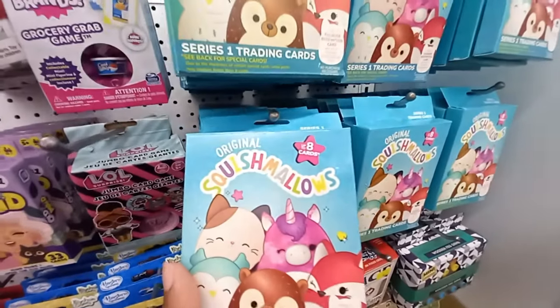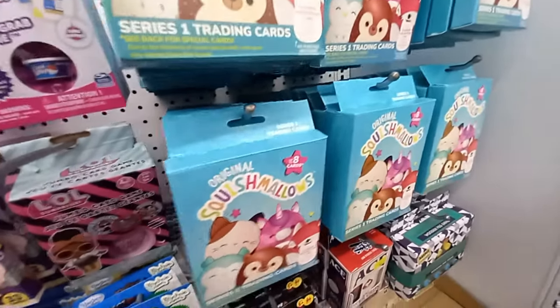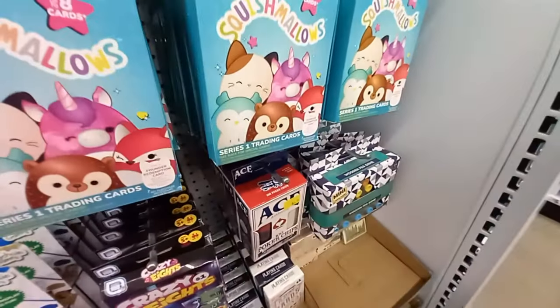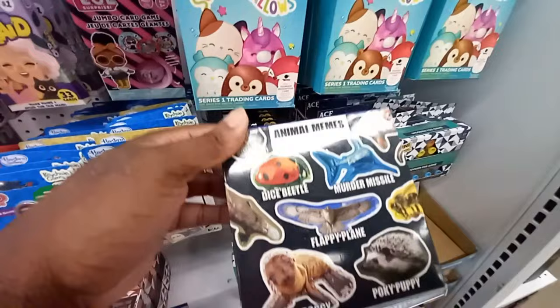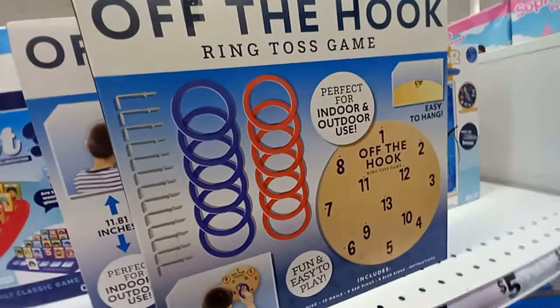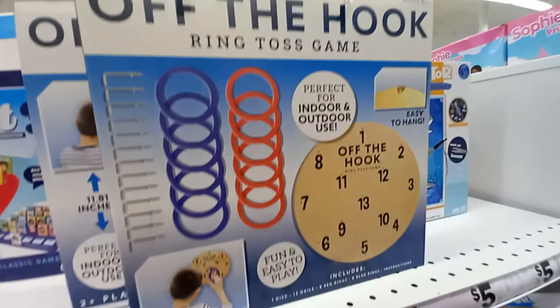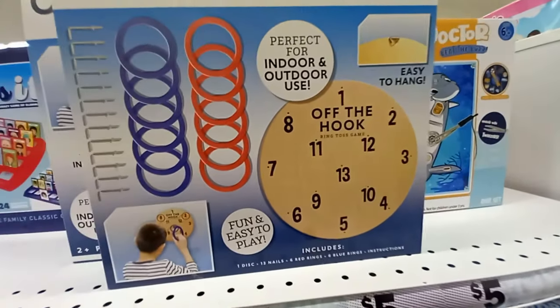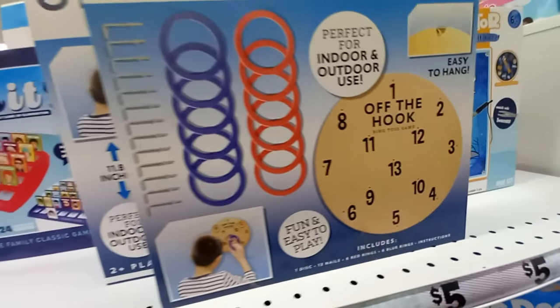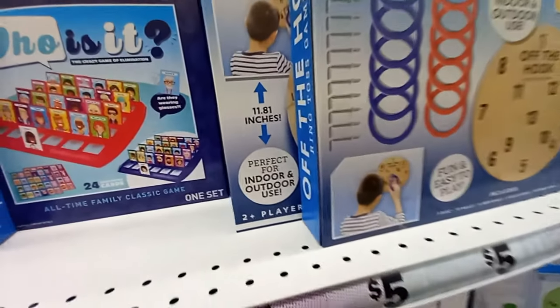I don't want to get anything with cars because the kids be going crazy with the car stuff. Oh, look at this. We actually already have this game at home, so I'm not gonna get another one of those. And the one that we got, if you turn around to the back, you could shoot darts with it. So that's real cute.